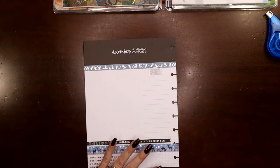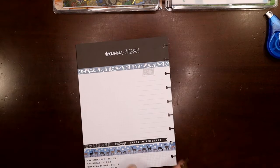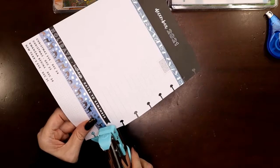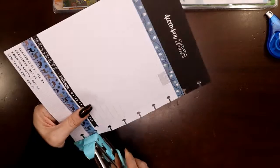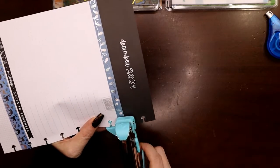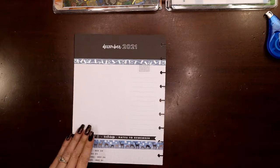So I'm going to grab my single hole punch and get those two little corners so that it goes in my planner. Okay. So this is just a Crop-A-Dile single hole punch. It's way heavy duty. I'm using it for this because it's a single, and it's just really convenient for that.